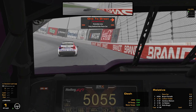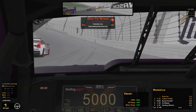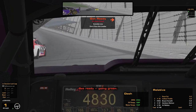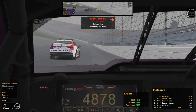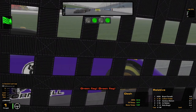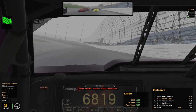The car's kind of wiggly at lower speeds, almost like a dirt car, which I guess this is kind of half a dirt car. But that might just be because I'm nervous, I'm shaking. Get ready, going green. Let's try to get a good jump. Okay, the pace car is in. Green flag, green flag. Pit road is now open. I hope I did not get a black flag for that.